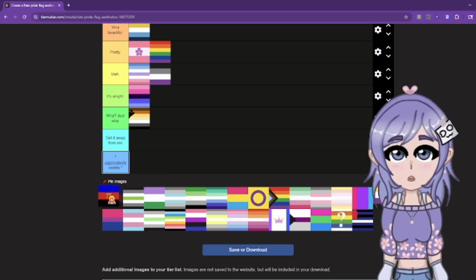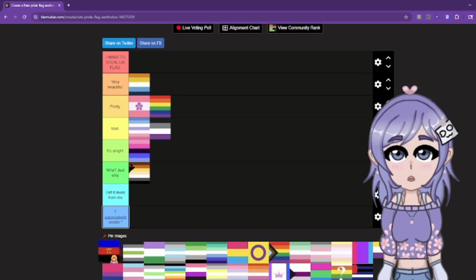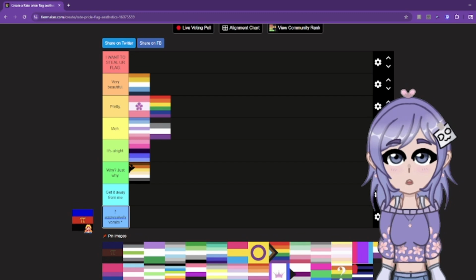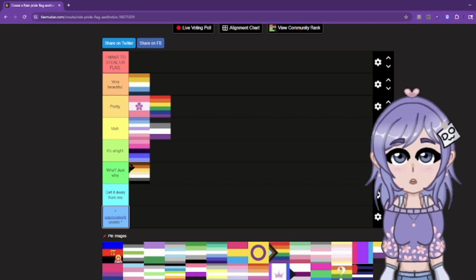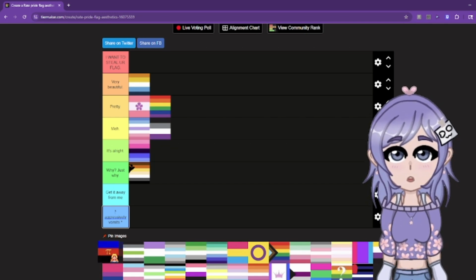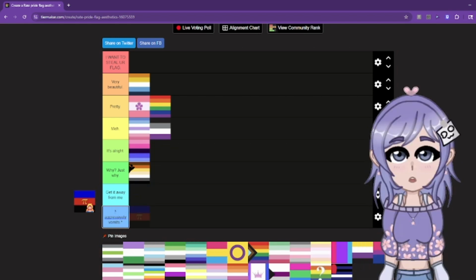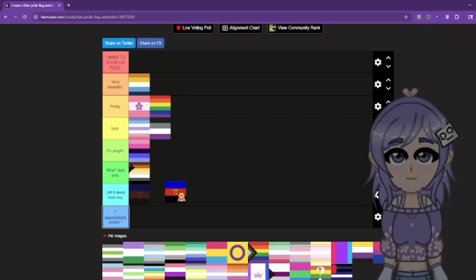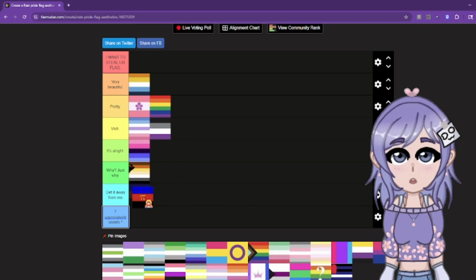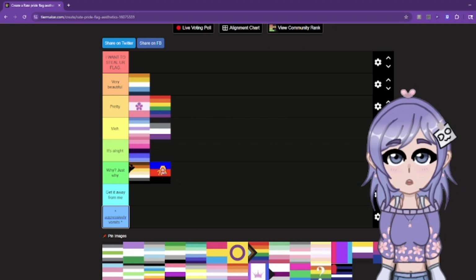So, we got the Polyamorous flag, okay. So this one just has 3 colors on it, right? And not counting the logo on it, like that's a 4th color, but it's not bad, but it could have some improvements. And again, I'm just rating these based off of aesthetics, so please don't come at me. I promise I'm not hating on you for this being your flag, but I feel like I'm just not crazy for the design.